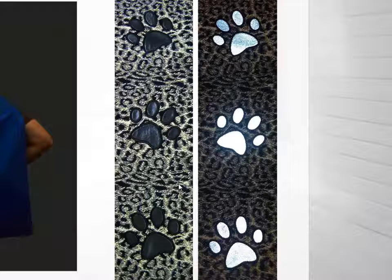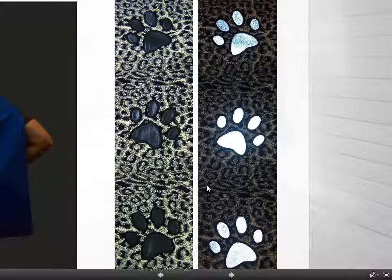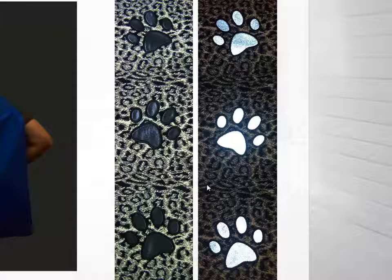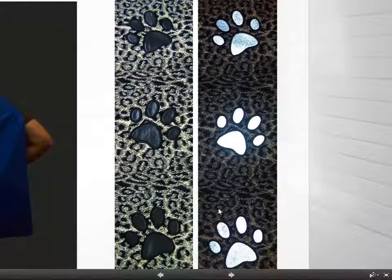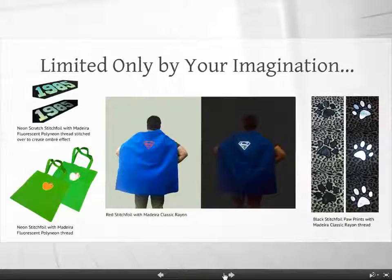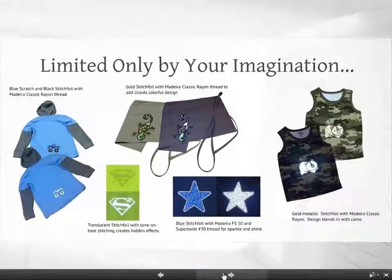We do have printed sample cards that are available, so you can actually see the colors. We can send those out. They're also available online. If you're looking for a small little sample to give it a try, we've got those available as well. Okay. Let's go on to some more examples that we've done, and then we'll touch base on more questions.